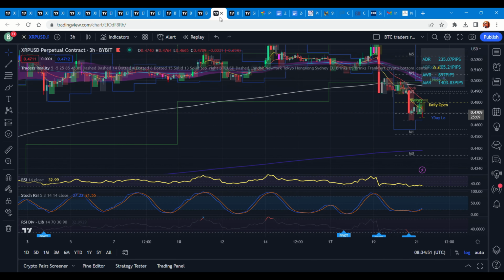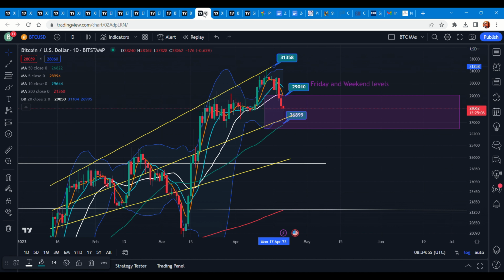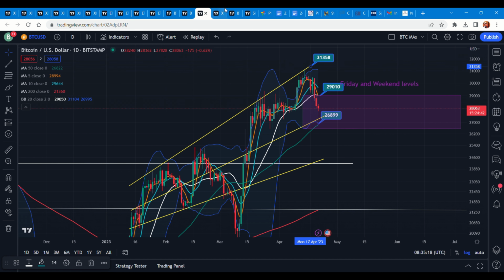It's too close, and I want to get paid on Friday and have a nice relaxing weekend without watching a trade for $9 away from my target. It's already given me a nice profit. So finally, BTC is making my monthly profit. So that's the BTC situation. I don't see any reversal.